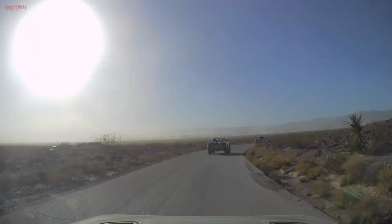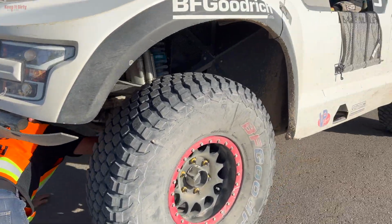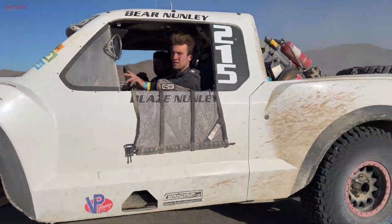I was blown away by how well that truck drove despite having only one good tie rod. That thing handled good for having no tie rod, man. I know. All right, have a good one, guys.